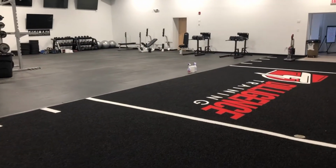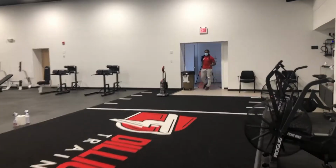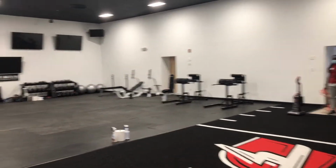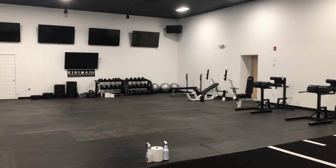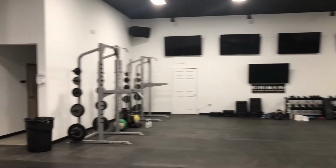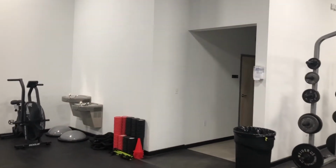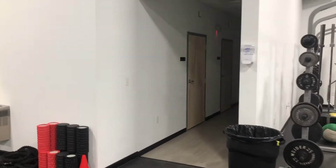This is 275 Park Avenue Fitness Center. 4,000 square feet. We have two full baths. Property has just been renovated. Everything is new.